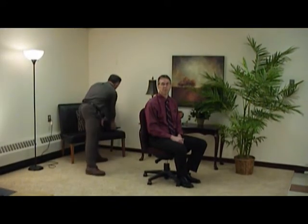What we're going to talk about today is lumbar supports in a chair or in the car seat, okay? We're going to talk about two in specific. They are made by McKenzie, the original lumbar support by McKenzie. I've got them right here.